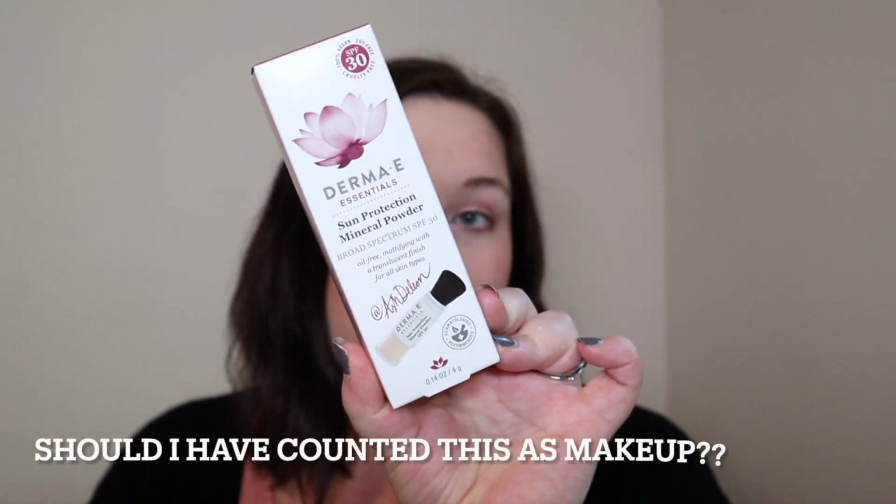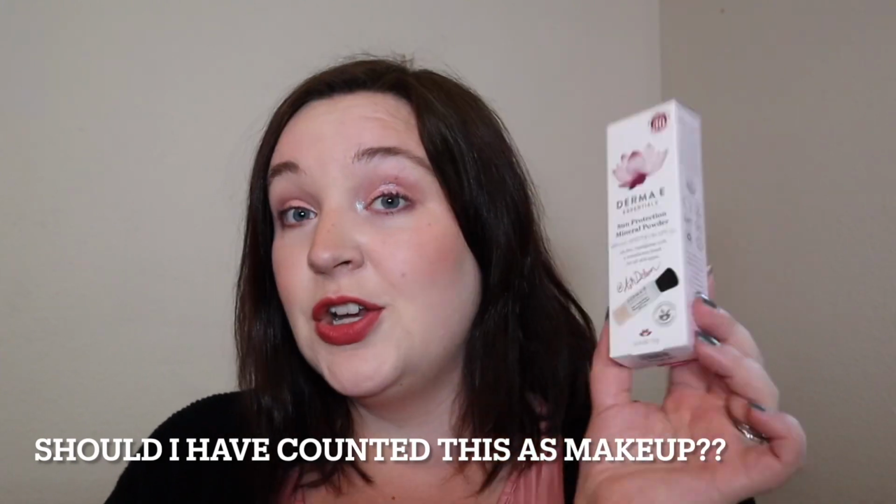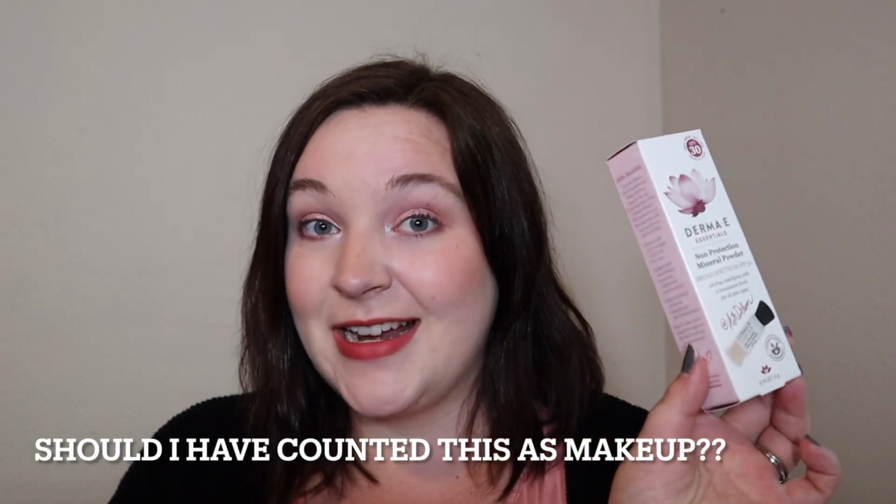I've never used a sunscreen powder before, but you know, I get oily, I get shiny, especially in the summer. So this would be really nice to touch up if it works. And to add the extra layer of SPF, it has SPF 30. Let me know if you've tried this. I think it's really interesting and great to keep in your purse for touch-ups, like I said. So I added 7 points to my skincare bank.